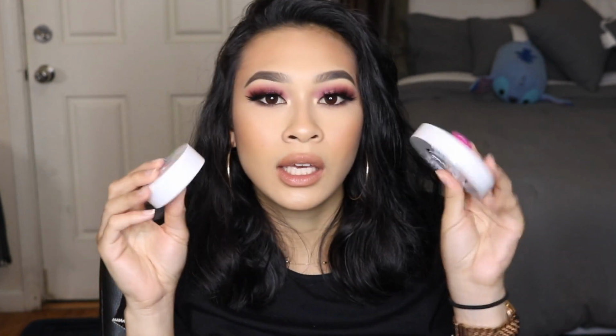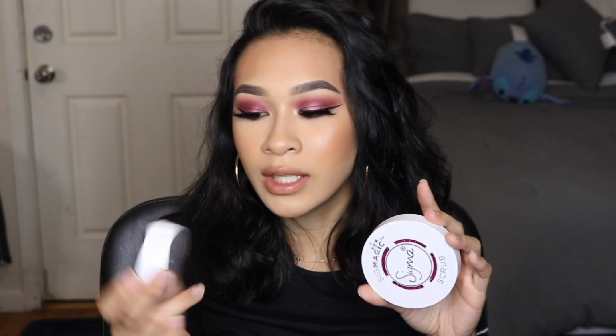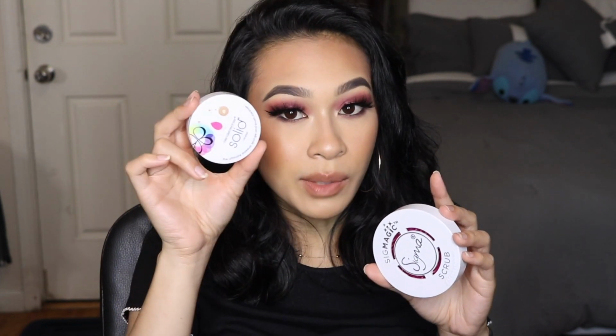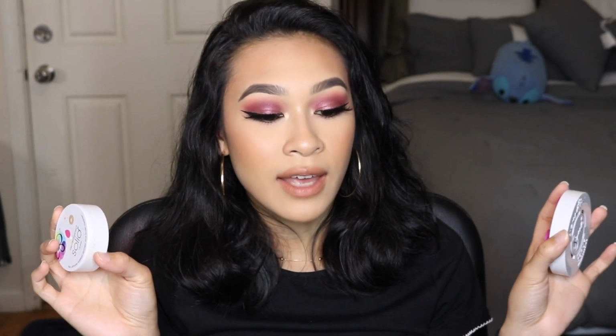Also, I have some brush cleaning little soap bars. Now these ones are just solid soap bars. I have this one by Beauty Blender, and then I also have the one by Sigma. Now I love both of these equally, but they just have some slight differences that I feel need some more improvement. Now the Beauty Blender one was really good. I mean, it's a solid bar cleanser for your brushes and your sponges, and I think it worked really well.